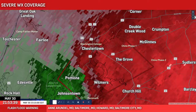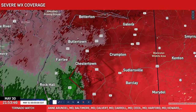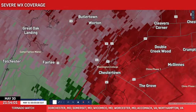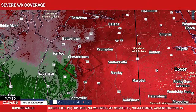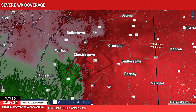So there's your rotation. It says it's near Pomona, the rotation, and it got updated. Our radar indicated warning got updated again. Let's check our bulletins. Remains in effect until 10. So based on the wording, they may get a reissuance or they may extend this again. We'll have to wait and see. But right now, this storm would be over Chestertown or 9 miles north of Centerville, moving northeast at 30. So Crumpton, you want to pay attention to this because this is heading your way.